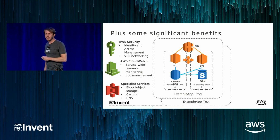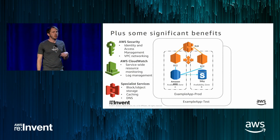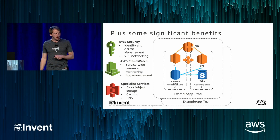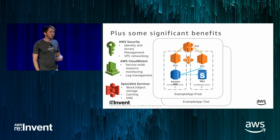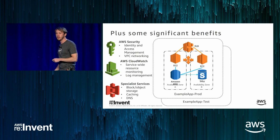But it also gives you some significant benefits on top of that, right? It's very easy to apply identity access management. It handles a lot of the VPC networking complexity. AWS CloudWatch is automatically set up to log events that are happening in your stack. And Beanstalk will also allow you to define other properties like S3 buckets through the eb configuration extensions, which will allow you to set up a Redis cluster if you needed to do caching. And again, that can all be done through that Elastic Beanstalk command line interface. You don't have to go through the console to do all of this.